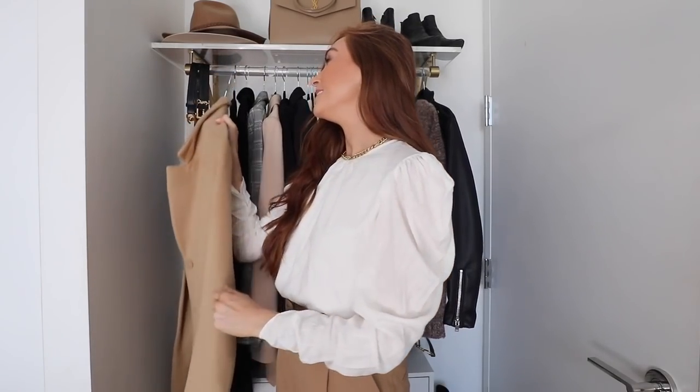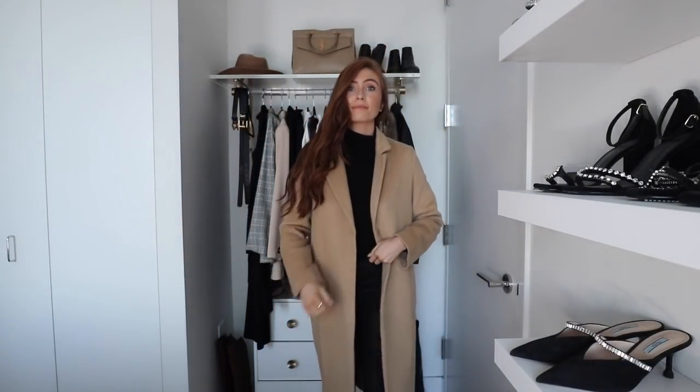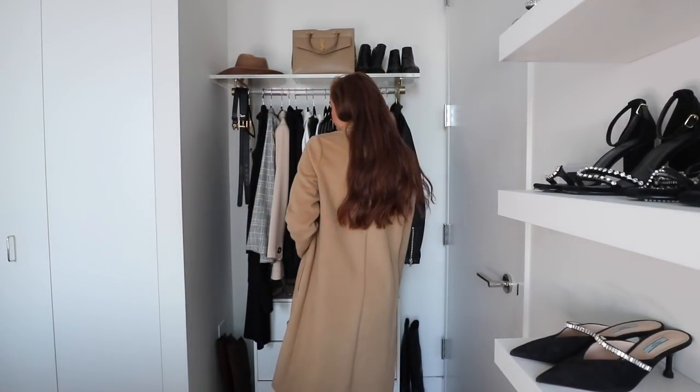And then last but not least, I could not do this video and not include a camel coat. I'm pretty sure a lot of us have some version of a camel coat or jacket or blazer or whatever it is in our wardrobe, and mine is just from H&M. I got this a couple of years ago, and I remember it sold out really fast.